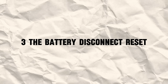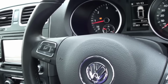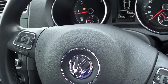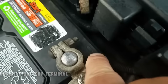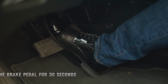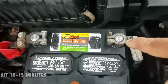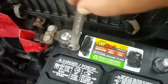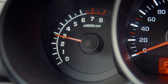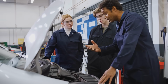3. The battery disconnect reset. Old school, but gold. This is the foundational reset. Still works today, especially on older vehicles. Steps: turn off ignition and remove key. Disconnect the negative battery terminal. Press the brake pedal for 30 seconds. This drains stored power. Wait 10 to 15 minutes. Reconnect the battery. This forces most modules to reboot. You may lose clock settings, but you gain a freshly calibrated ECM, idle reset, and cleared adaptive learning.